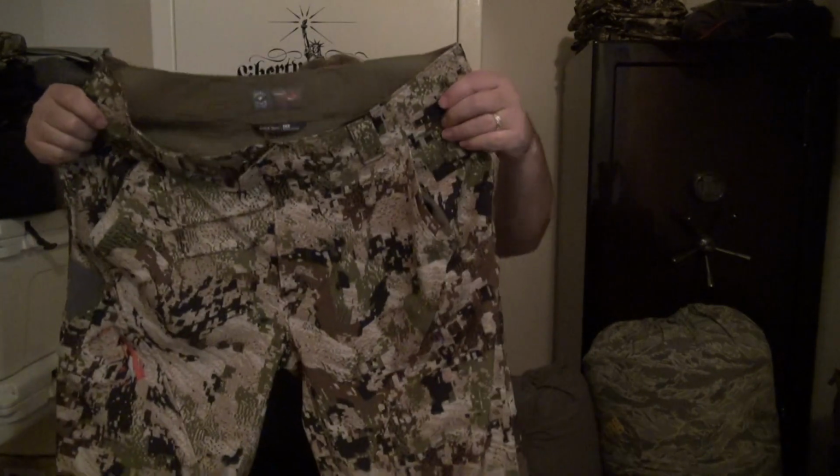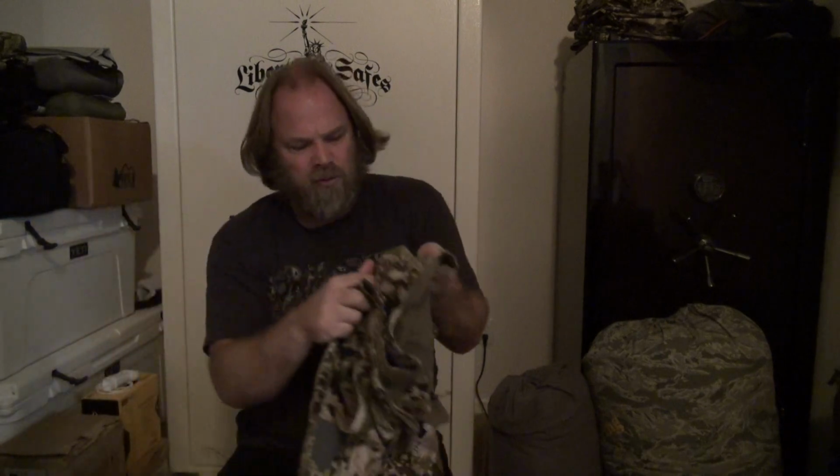Zippered pockets, so that you don't lose things like your car keys or calls, whatever you might want to put in these pockets. And these pockets are also mesh on the inside, so I open them up if I don't have anything in there to add some additional ventilation. They have the standard Sitka two-way fly, so you can zip up from the bottom, get to whatever you need to get to. And there's only one back pocket. If I had something that I'd change on this, I'd put another back pocket in here. But I find they've got plenty of room for whatever I carry in my pockets.